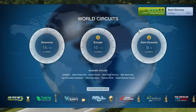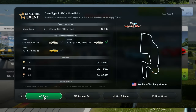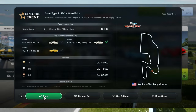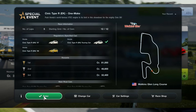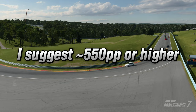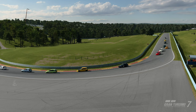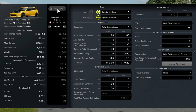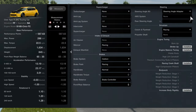Race 4 is a limited time online special event. It's a one make race at Watkins Glen Long Course for 5 laps. The race is restricted to the 3 different EK Honda Civics with no PP limit. I suggest around 550pp or higher. I used the Honda Civic Type R EK Touring Car with 587pp. The tune is as shown on the screen.